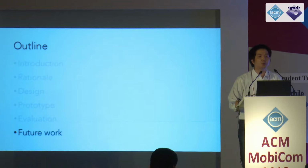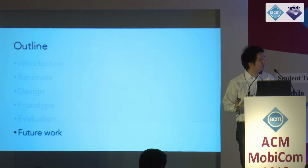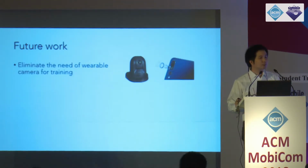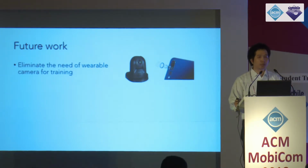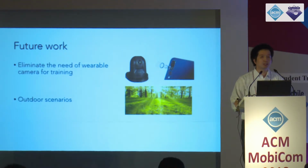Well, there is still some remaining work for the system. First, the system still needs cameras attached to the glasses to get ground truth data. To solve the problem, we can try using remote cameras, for example, phone cameras, to get ground truth data. And second, currently the system doesn't support outdoor scenarios.